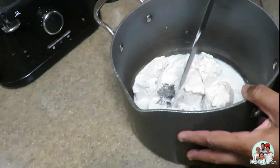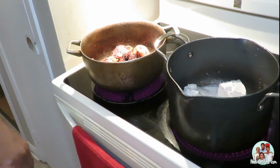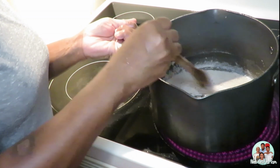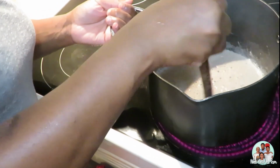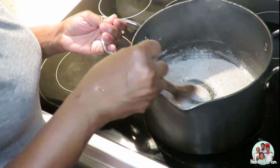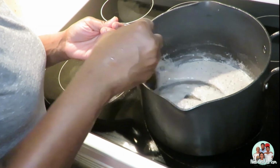And you're going to place it on the stove just like this. When you put it on the stove, you're going to put your temperature to low and continuously stir. When the oil is getting extracted from the fat, it's going to stick to the bottom of your pot. Child, it's going to stick to the bottom of the pot. So you're going to continue to stir it and get it off from sticking.